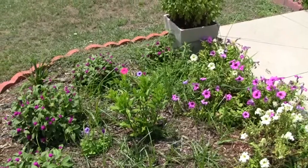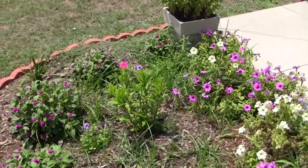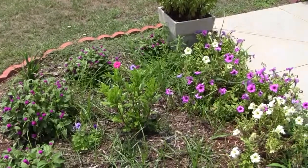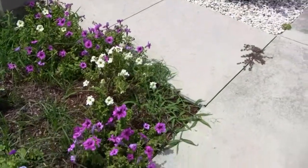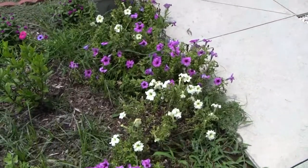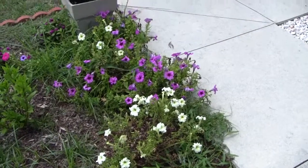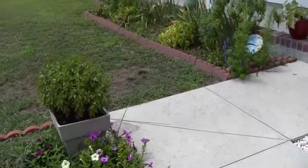I surrounded it with mostly annuals so that when it gets bigger, it's not going to be covered by anything. Here, look at me, I'm actually optimistic about that thing getting bigger and not dying. I really enjoyed all the petunias I had. They're starting to get a little bit wilty and chewed upon by Japanese beetles and other delightful bugs, and the heat's slowly killing them. I'm actually surprised they lasted this long, really.